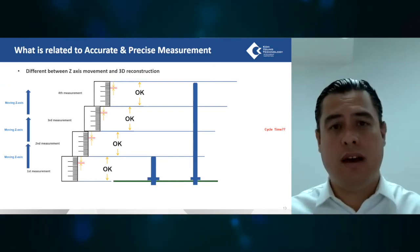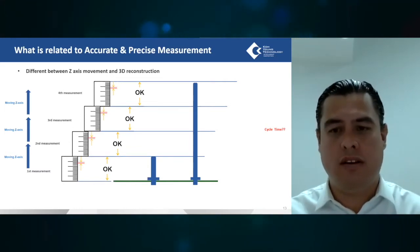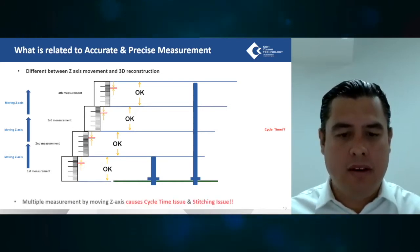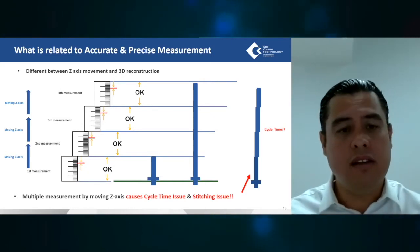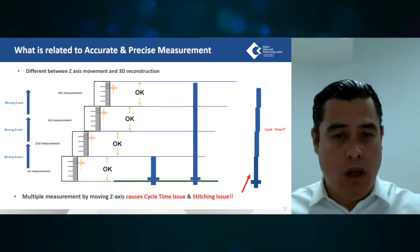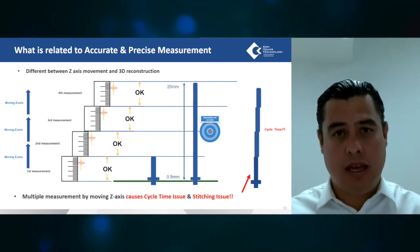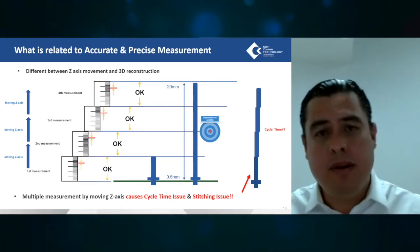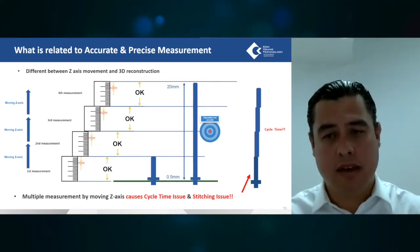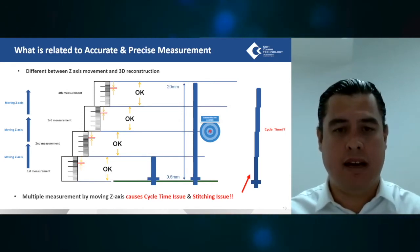Because you have a takt time in your line. You need to meet that takt time, and it's very important to be efficient on the time that you take to inspect. And the other thing is that you can have stitching issues on the reconstruction because, as you are not measuring in a single shot, you can have these stitching issues. Well, with our system, as we are repeatable and accurate, we can measure up to 20 mm in a single shot. In a field of view, we can measure all the pins within 20 mm in a single shot, and that's very, very good for repeatability and accuracy. That's the basis of that.